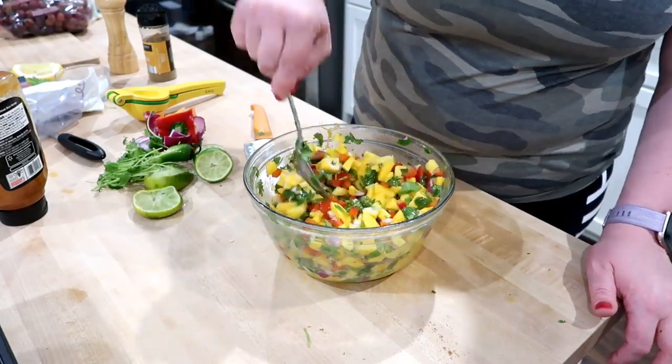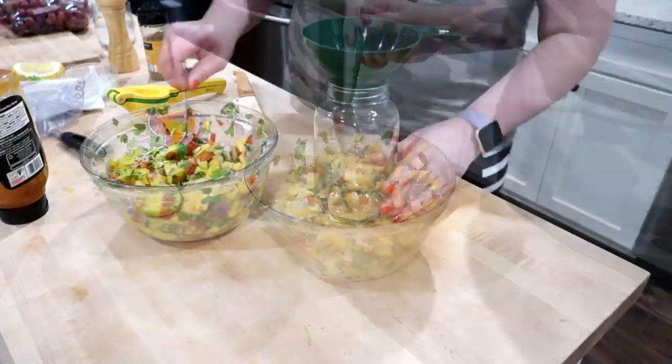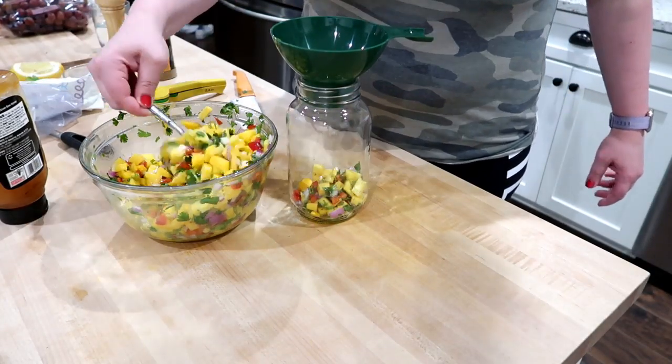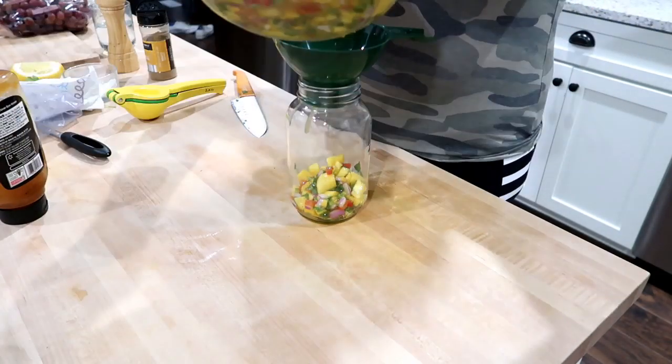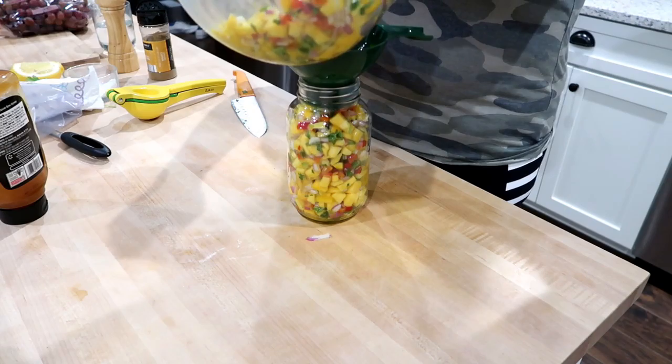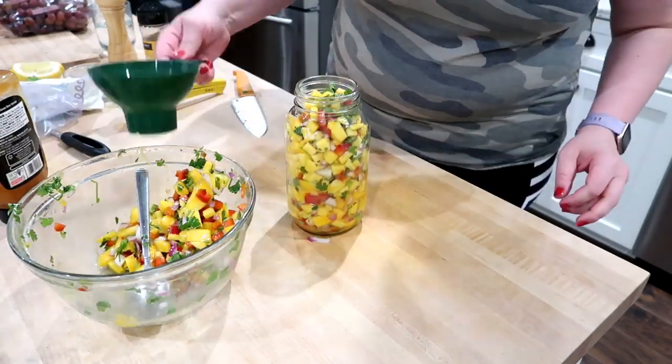So this is really good as is. You can serve it right away, although I think it does taste better as it sits in the fridge. So I'm just using a wide mouth funnel and a mason jar here, and I'm going to pour as much of that mango salsa in there as I can. This is a great way to store it in the refrigerator.